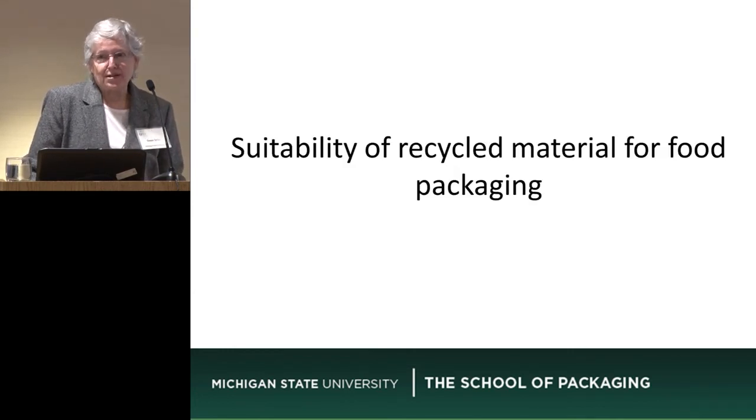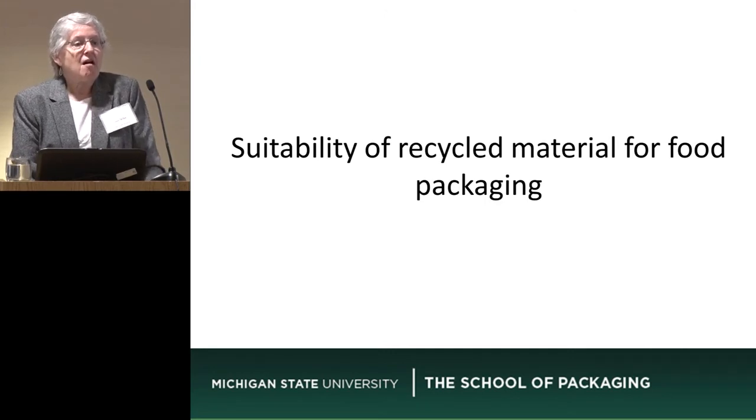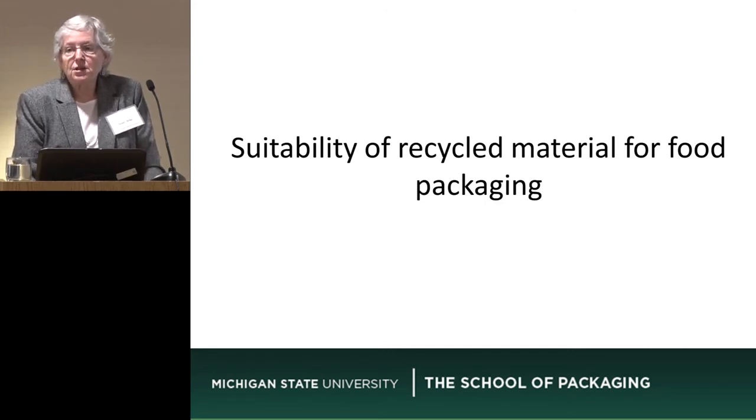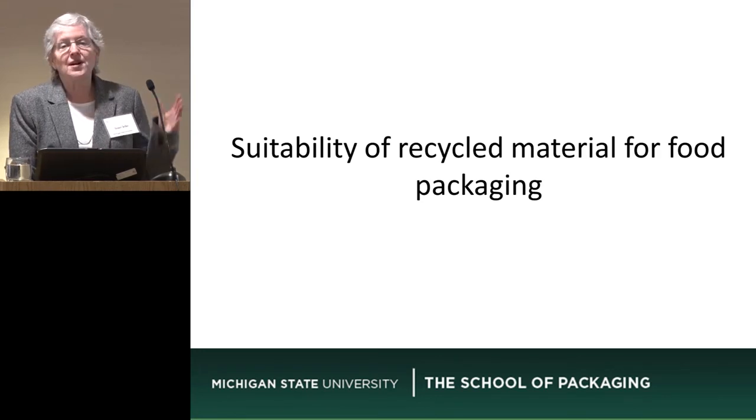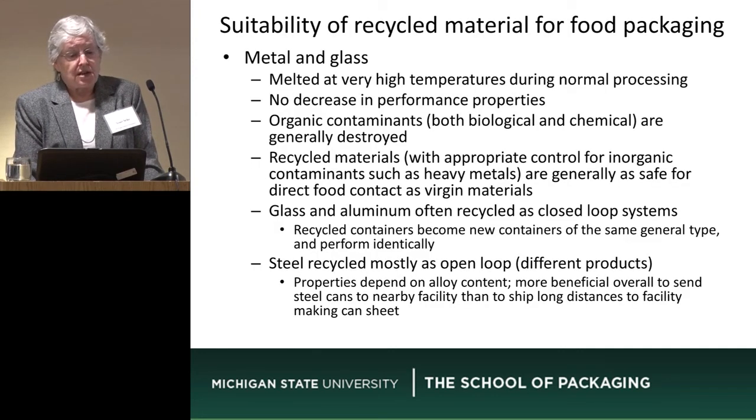All right, so let's get back to food packaging. Apart from the sustainability aspects, there are things about recycled materials that can pose particular challenges, and I'm talking about direct food contact now. I'm not talking about the corrugated boxes or the corrugated tray that the cans might go in. You know, that's not going to matter in terms of these kinds of things. So we can make some generalizations again.